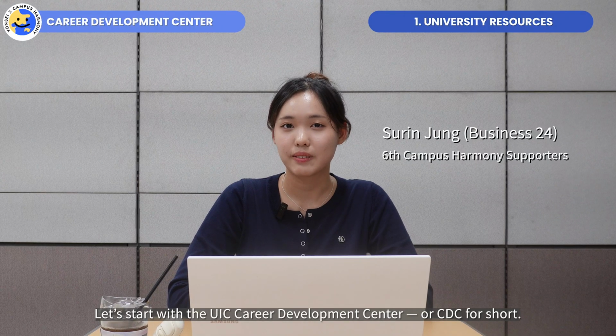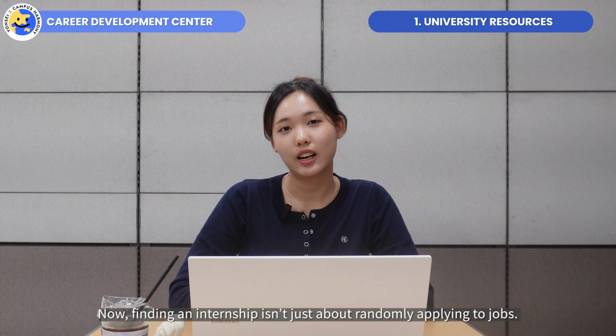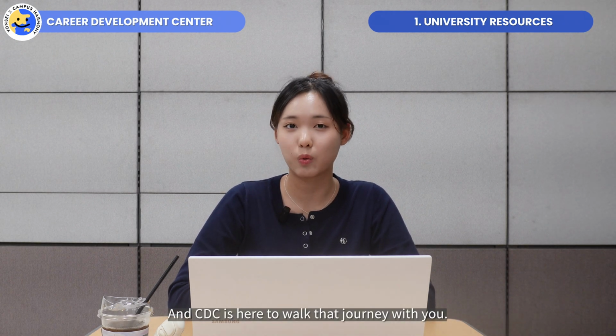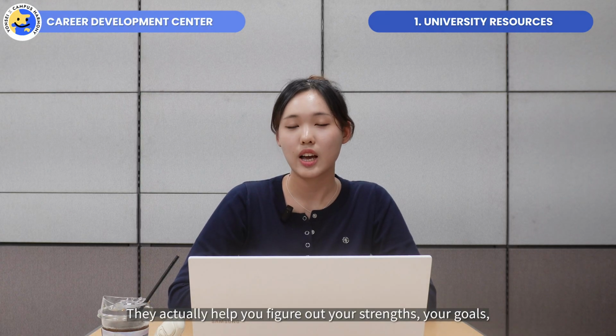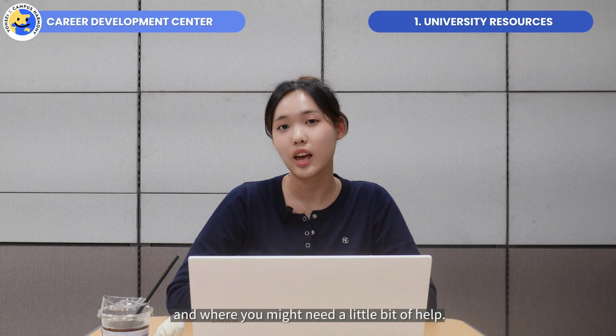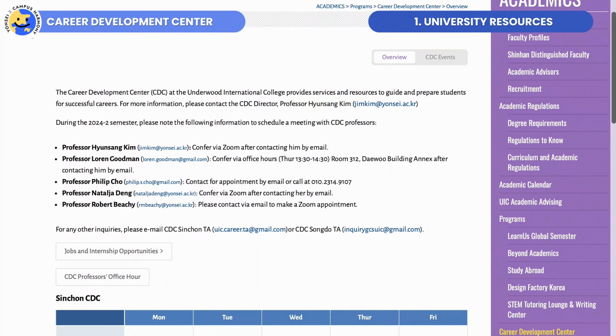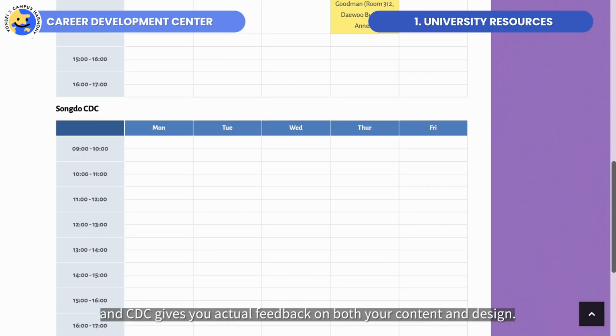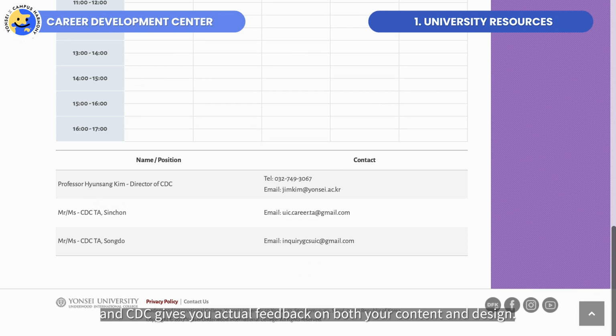Let's start with the U.S. Security Development Center, CDC for short. Now, finding an internship isn't just about randomly applying to jobs, and CDC is here to walk the journey with you. They actually help you figure out your strengths, your goals, and where you might need a little bit of help. You can book a personal advising session with one of their senior advisors, and CDC gives you actual feedback on both your content and result.